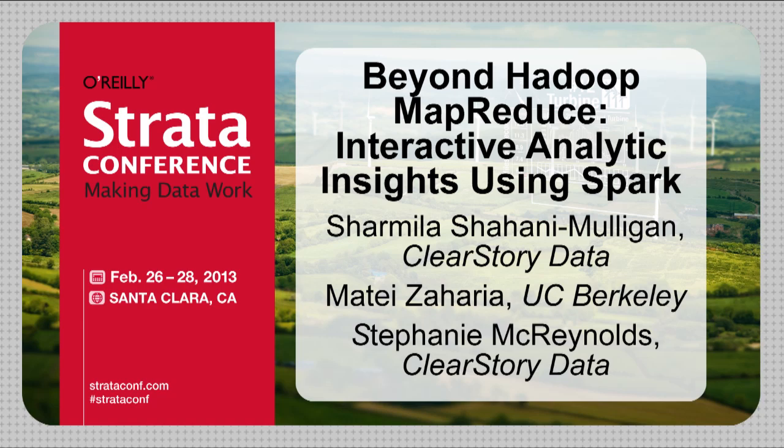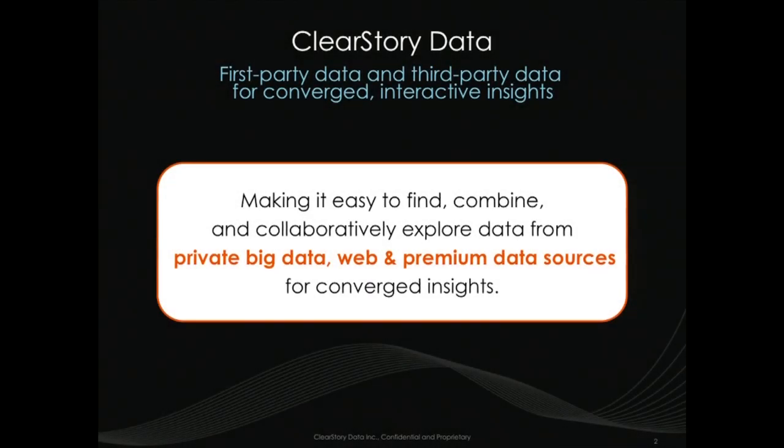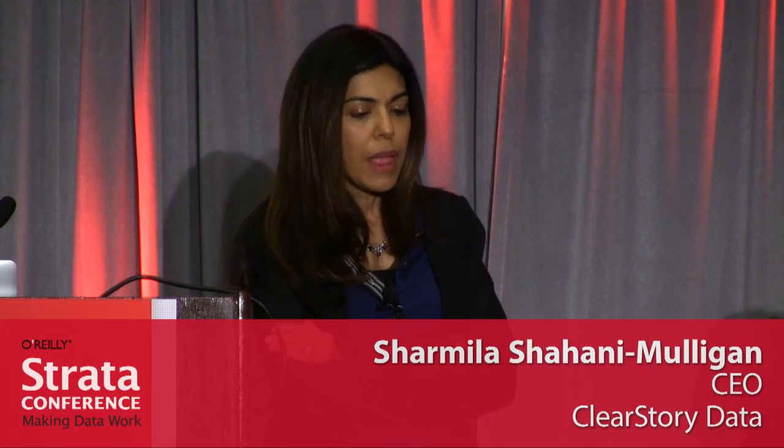Much of what we're going to talk about today is why you need a solution like Spark when it comes to big data, and how this fits with what customers and organizations today are really struggling with when it comes to actually accessing a lot of data at scale and working with a lot of data at scale.